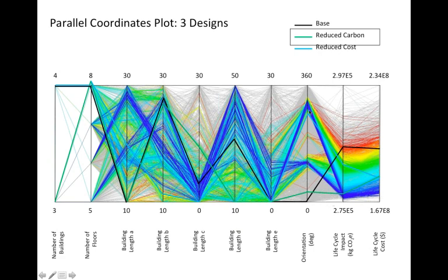We can see that we have two choices in terms of orientation, because all of the dark blue lines cross the orientation line at either this upper area of this particular type of orientation or this orientation. We see we have a bit of a range with respect to building dimension E. We have quite a wide range of possibilities with respect to D. We have a really narrow range with respect to dimension C. We have quite a few possibilities with respect to building length B, a couple with E, with A, and then with respect to number of floors, we don't see any good option coming from 8 floors, mostly 5, 6, or 7 floors.